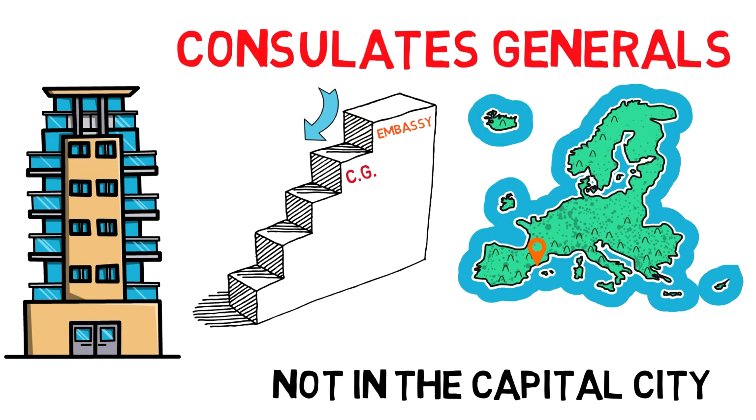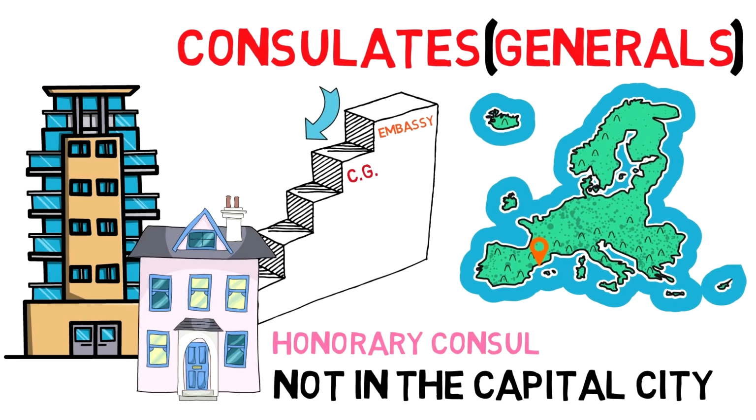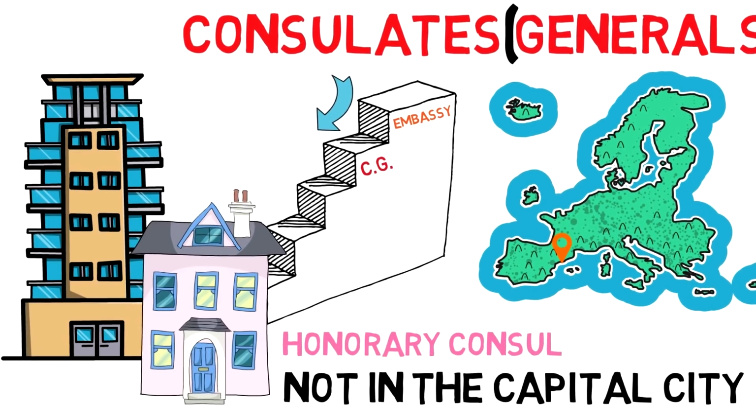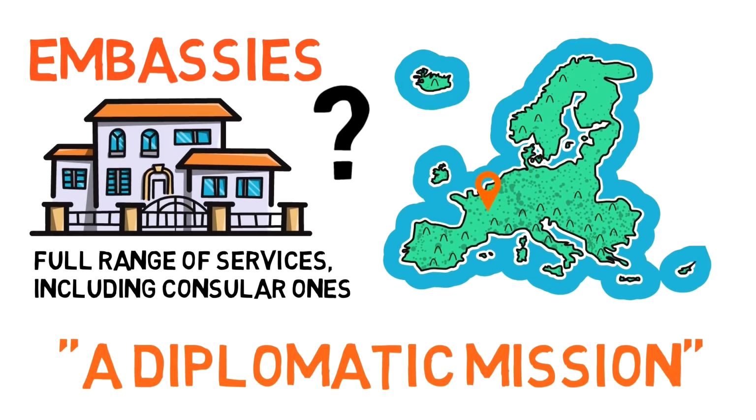We also have consulates on their own, which are exactly the same as a consulate general, but with fewer services available. And even smaller is a consulate headed by an honorary consul, providing a very limited number of services. But these are the institutions that countries use to represent themselves in another country.